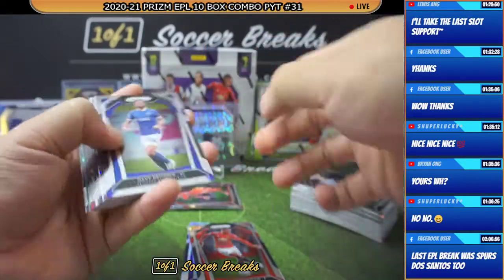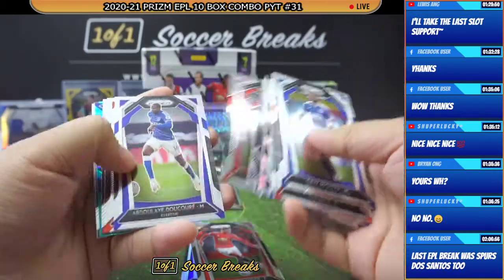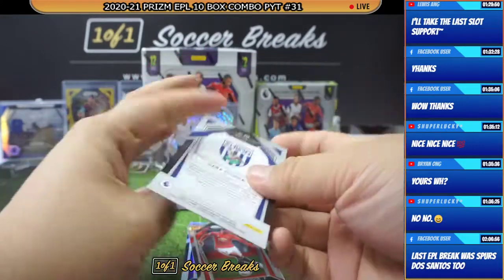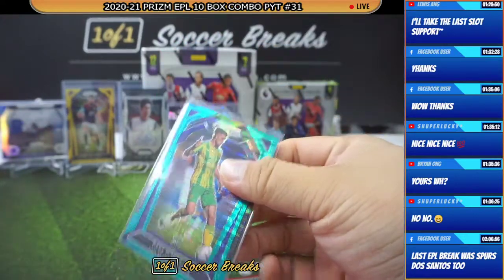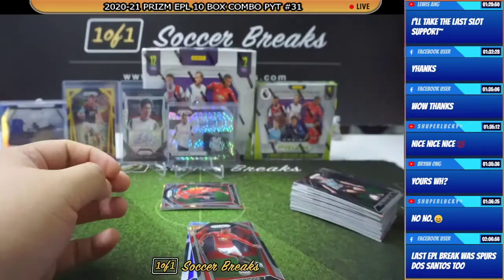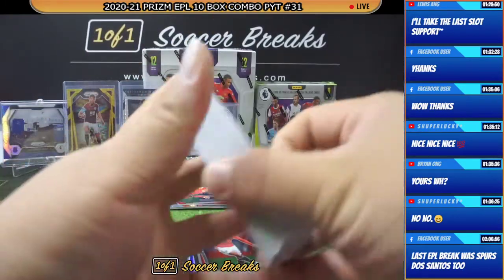It looks like it's a red team. Could be a good red team or could be a very bad red team. How about a teal for West Brom? Dara O'Shea, number 249. Could be a good Liverpool-Manchester red team or could be a bad Sheffield-Southampton kind of red team.